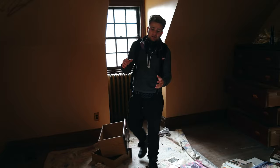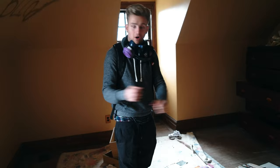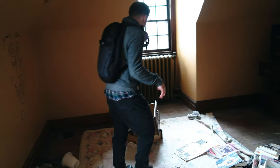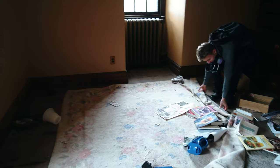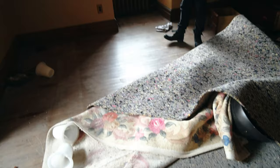Alright, so I see in the movies sometimes that if you look at the carpet, there's some crazy rituals or carvings on the floors under the carpet. So we're gonna go ahead and look under here and see if we see anything. Let me move this real quick. I swear to God, this place is so crazy. I feel like there are hidden rooms in here we don't know about. But we'll find out. I don't see anything. Nope. Oh well. It was worth a shot.